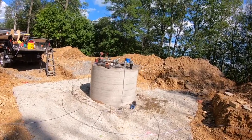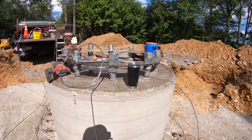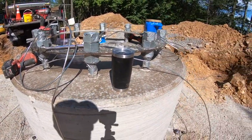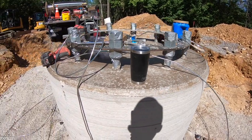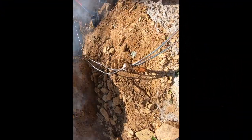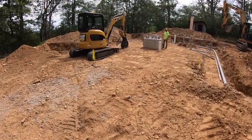Looks real good, man. I'm real happy with that. No stress cracks from it drying too quick. We built a tent over it, so it didn't crack at all. So, looking good. Look at that. It's perfect. So guys, we've been pretty lax on filming.